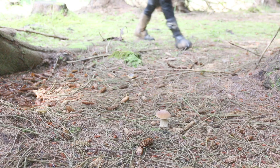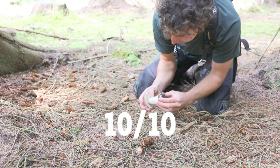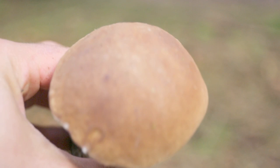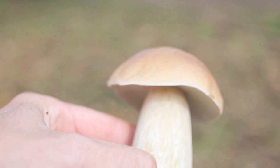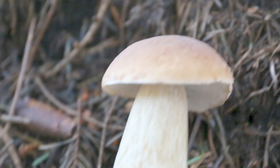Classic porcini. I just found a wee beauty. This could be the best specimen yet, and not too many maggots by the look of things. Absolutely stunning. There you go. Beautiful middle-aged specimen there. A little bit more of a subtle brown on the cap than the last one we just found. And you can see that the sponge and pores is still very, very white in there.